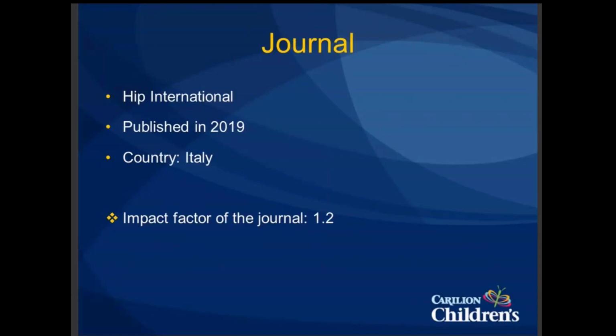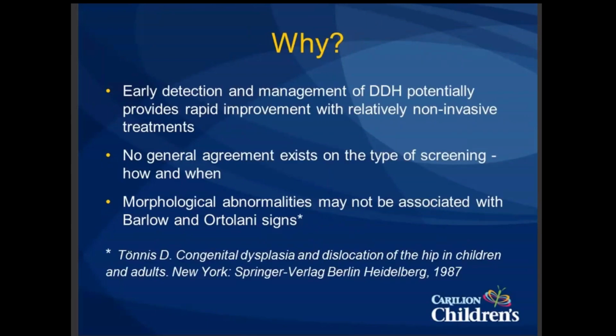So why was this study done? There have been some reports that show early detection and management of developmental dysplasia of hip can potentially provide rapid improvement with relatively non-invasive treatments. So it can avoid the operative management of DDH. However, there is no general agreement on the type of screening, whether it should be only clinical or a combination of clinical and ultrasound, and also how to do it and when to do it. There is no general agreement about that.